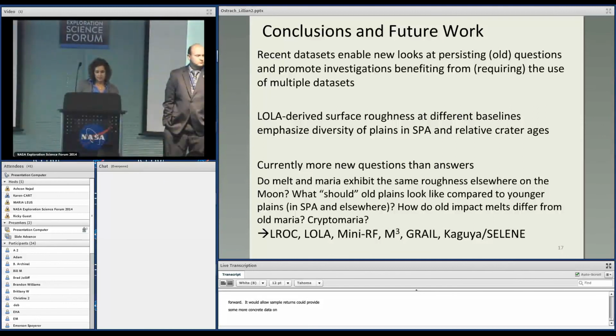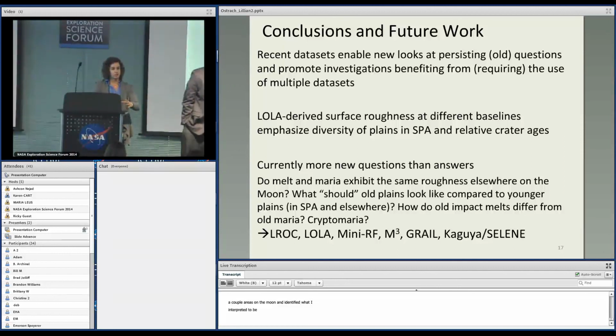I've done some work investigating recent impact melts. I looked at a couple areas on the moon and identified what I interpreted to be Copernican and Eratosthenian as a baseline of this is what impact melt should look like, with the goal during my postdoc of expanding that to a global survey and then also trying to tease out some of the older infilled craters with that. But that's something that's like the next step.